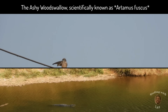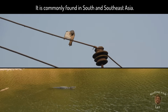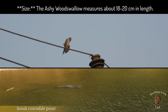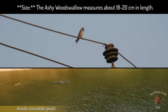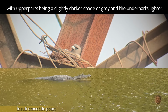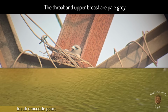The ashy wood swallow, scientifically known as Artamus fuscus, is commonly found in South and Southeast Asia. Here are some key details about this species. Size. The ashy wood swallow measures about 18 to 20 centimeters in length. Plumage. This bird has a distinctive uniform gray plumage, with the upper parts being a slightly darker shade of gray and the underparts lighter. The throat and upper breast are pale blue.